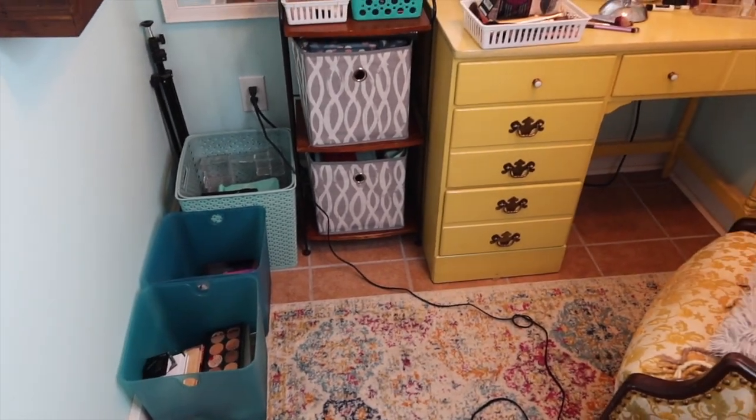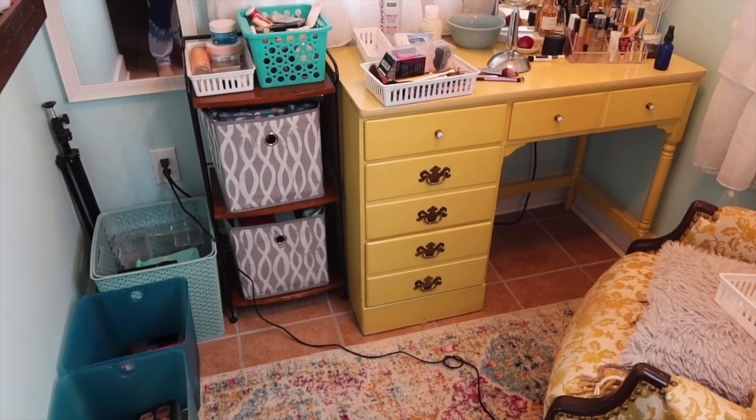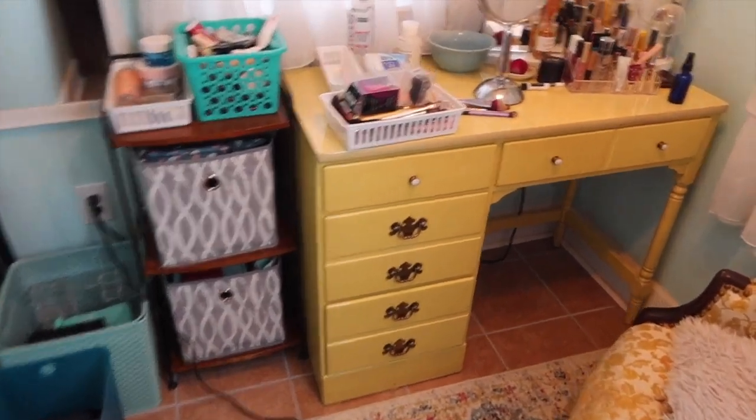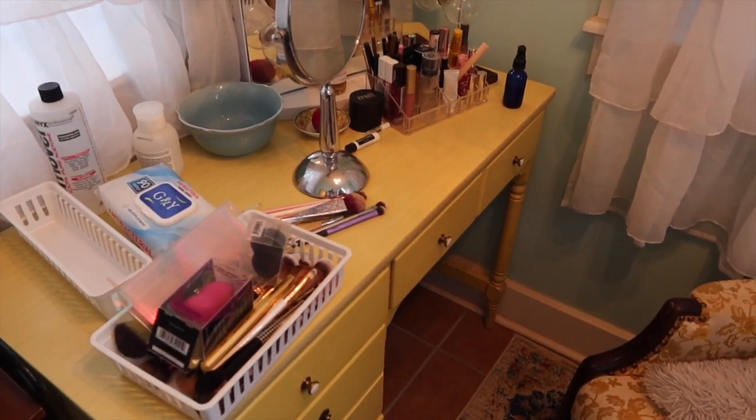So I'm gonna go eat lunch. I'm gonna take a break on my end, but it will only be about a second on your end, and we will get to cleaning off this vanity. It's actually a desk, but I use it as a vanity.